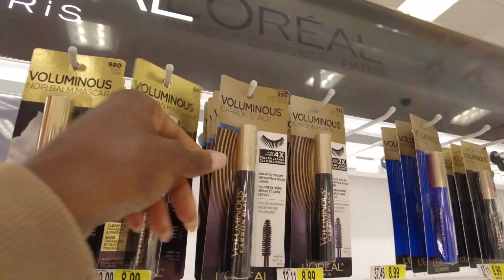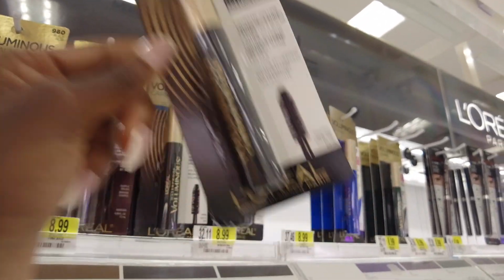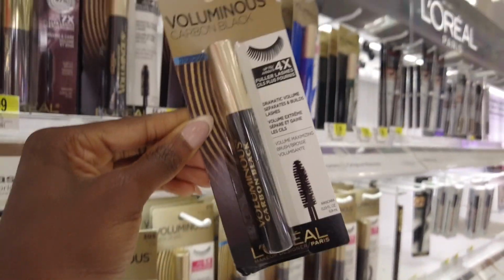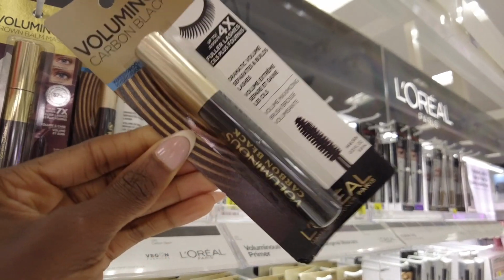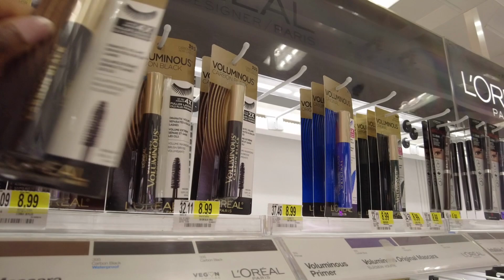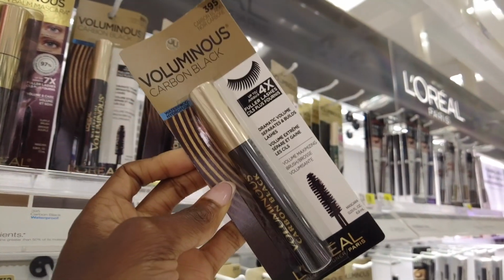My go-to is the Voluminous Carbon Black Mascara. It's really good and it's really black. They have a lot of different shades if your eyelashes are a different color, but this one's really good. It gives you that volume and that length, and they do have a waterproof version, but I like the original version because it comes off easier, but it still doesn't bleed.